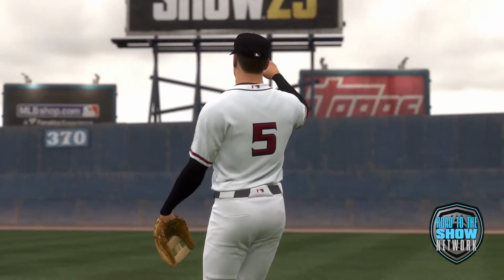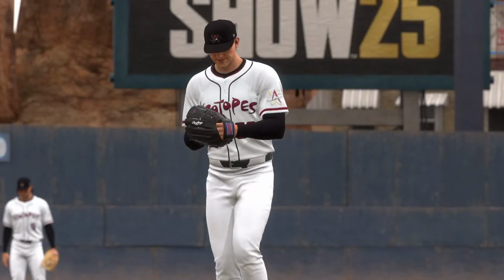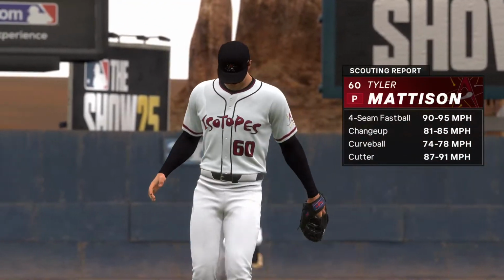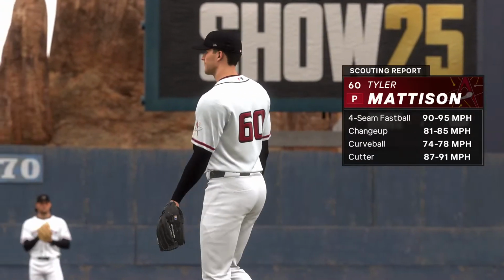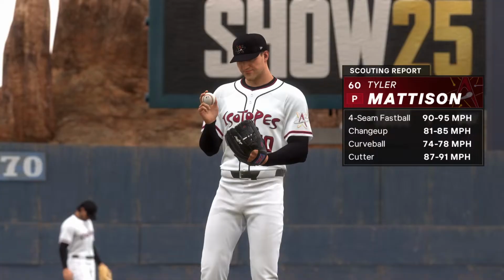Albuquerque Isotopes. We are just about ready for baseball. And today's starting pitcher, Tyler Madison. Here's a closer look. He's got 4 pitches to choose from on the mound, and we'll see how he mixes and matches as the game goes on.